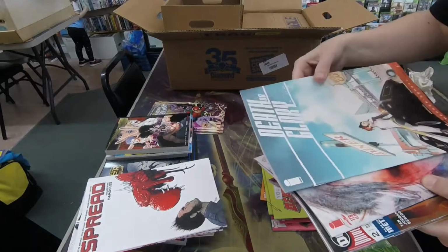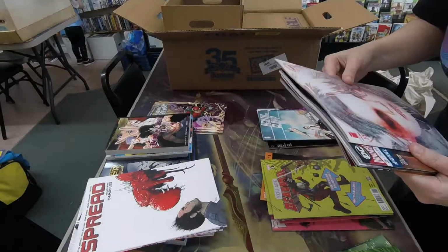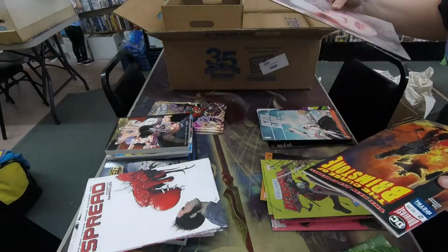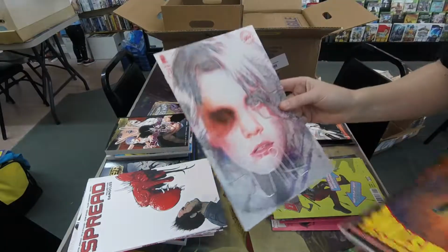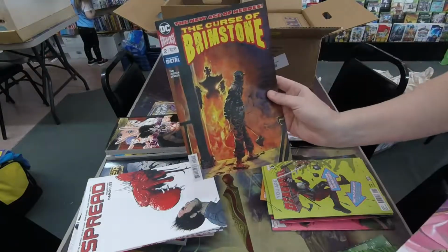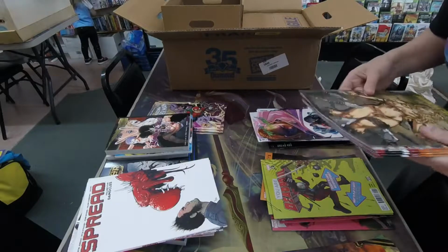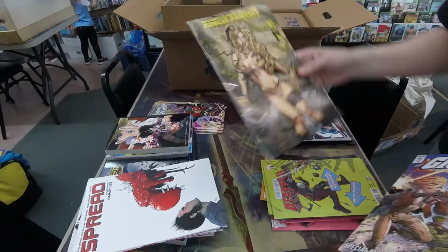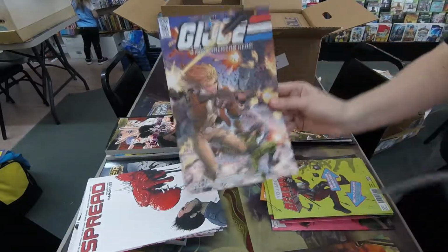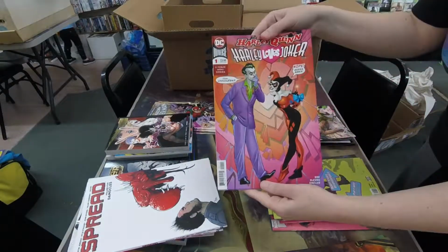We've got Death or Glory. This is number 1. Carl. This is a Walking Dead tie-in book. Oh, that's Walking Dead 179. It's got his name real big right there. Made it look like a new book. Okay. Curse of Brimstone, number 2. Transformers versus Visionaries, number 5. This is cover B. I'm glad this cover wasn't bad. I wasn't paying attention. Jungle Fantasy, number 10. G.I. Joe Real American Hero, 251, cover B. Harley Quinn, number 1, Harley Loves Joker.